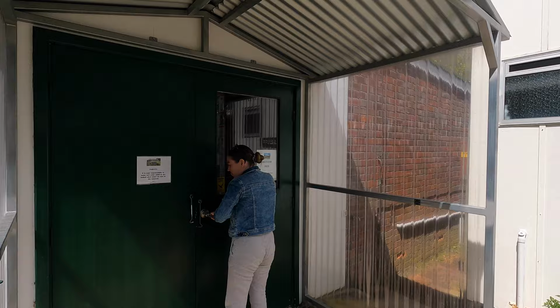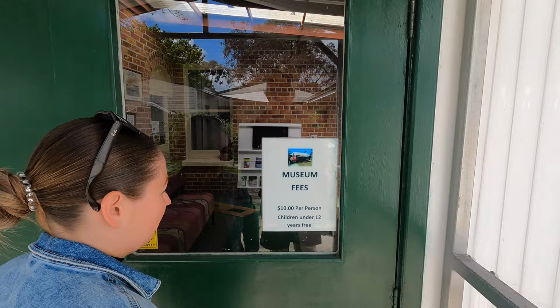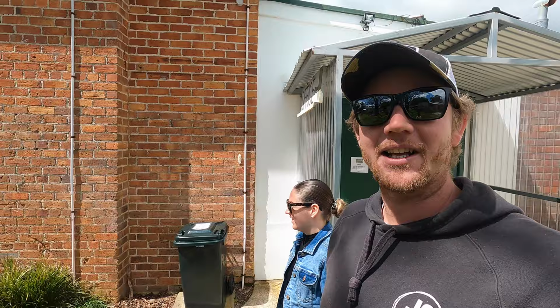No good. Well, that's a bit of a bugger. $10 per person, children under 12 years free. Only open on the weekends, but that's a bugger. Sort of ruined our plans for today, but I guess we can have a walk around the outside here and have a look at some things.